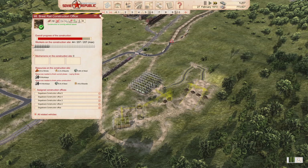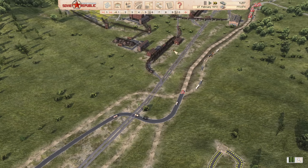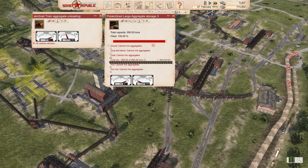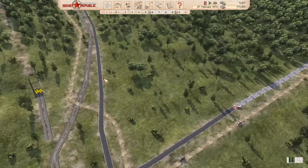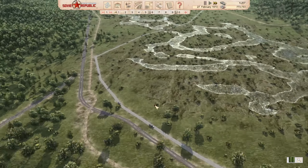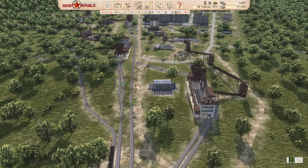Wow, the rail construction office is coming along really, really nicely. I'm really happy with that. How are we doing on the coal front? We're not doing too badly in terms of coal. Let me go back along the train line and see if there are any issues. No, everything looks fine. Everything looks absolutely fine.